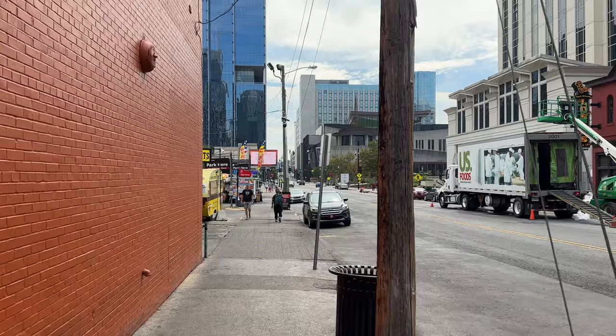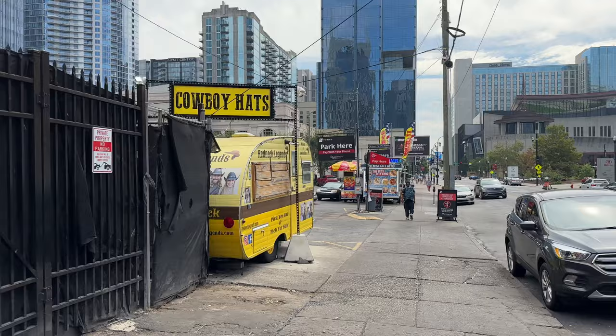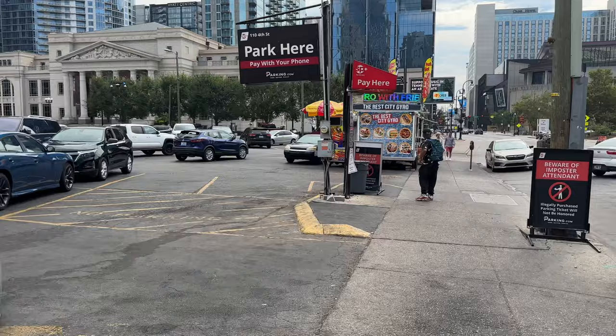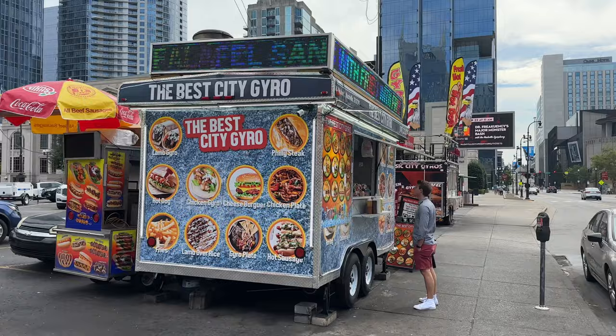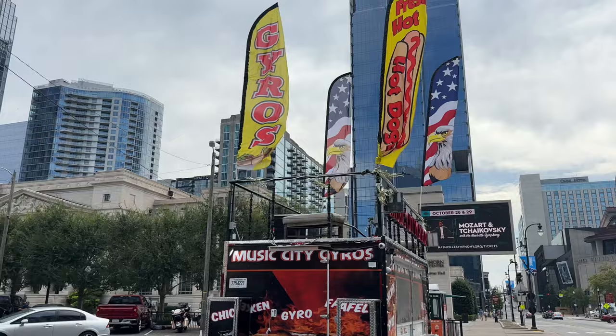There's the Country Music Hall of Fame, this building up here, just past this park. We'll go walk over. Redneck legends, mullet, and cowboy hats. It's a photo booth, I think. City's best gyros. Gyros? America hot dogs. And gyros.